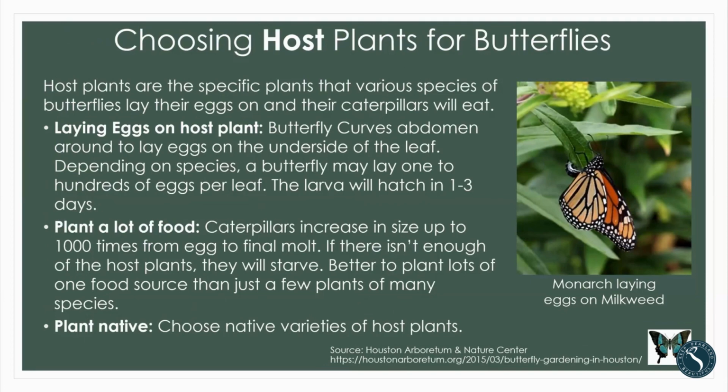Choosing host plants for butterflies. Host plants are the specific plants that, as we discussed, various species of butterflies lay their eggs on and their caterpillars will eat. This is an example of a butterfly laying its egg on the underside of the leaves. It curls its abdomen around it.